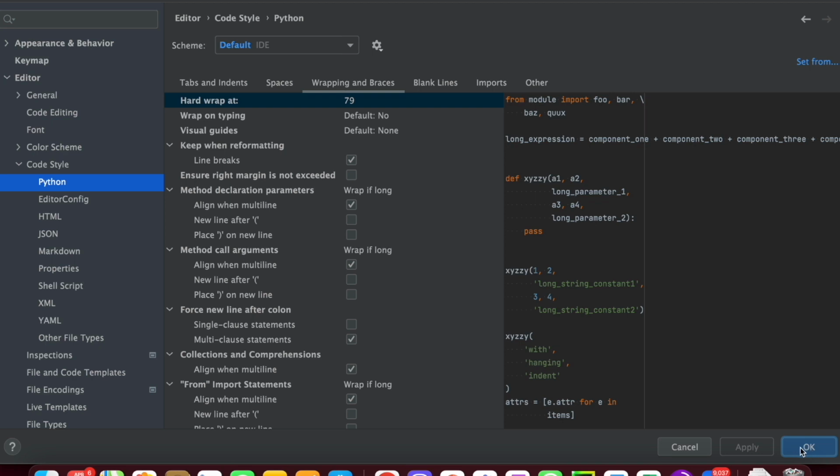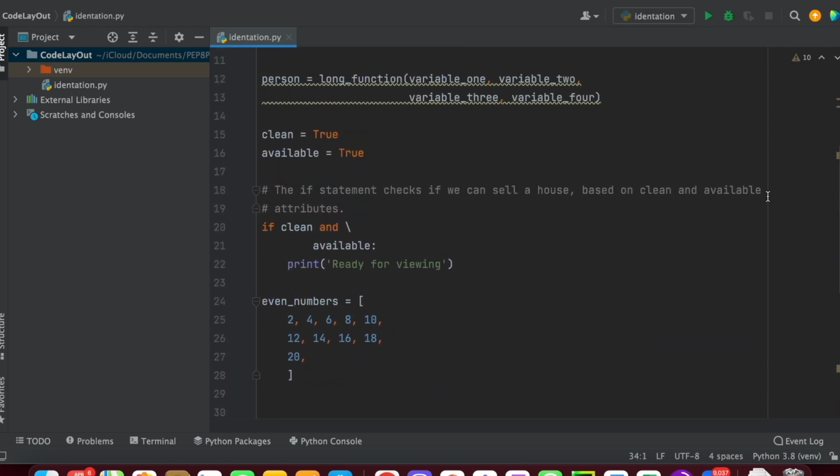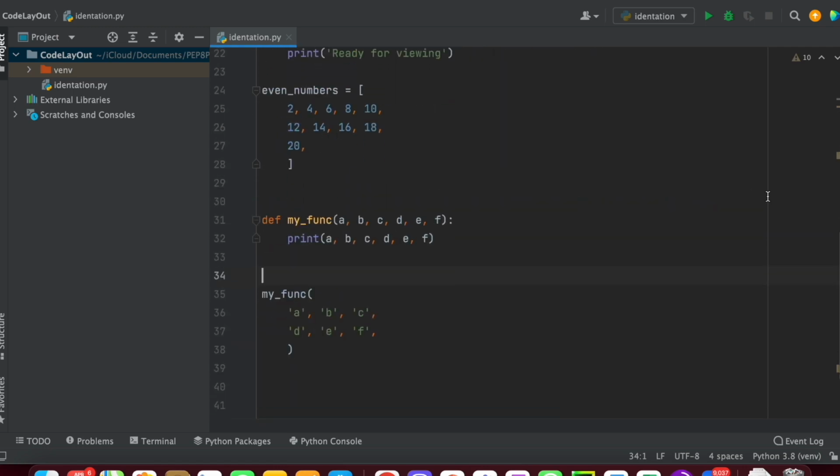And if I select OK, you can see that we're getting this line here, which is exactly on the 79th character of the line, so you can keep up with the character count. And this is done because long lines and a high amount of characters on the same line really disrupt the visual structure of the code that you are writing and make it more difficult to understand.